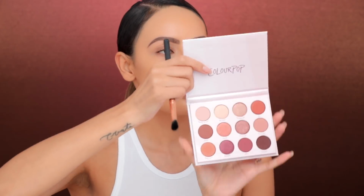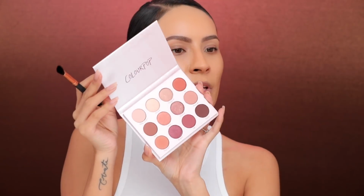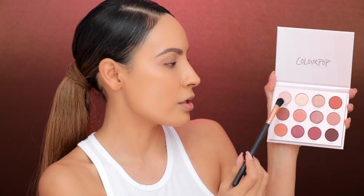I know you guys have been asking for a more natural look. I'm gonna do that for you guys. I think I'm gonna go into this new ColourPop palette because this is something I just got and I want to use it. It's Give It To Me Straight. Boom. This has a lot of good everyday colors. I'm gonna use this shade, which is called Matter of Fact, just a nice little matte shade.